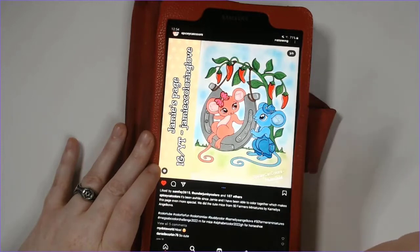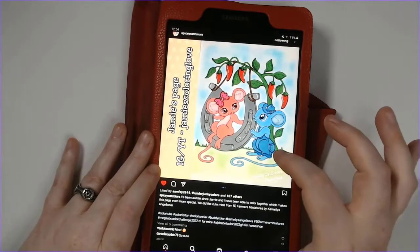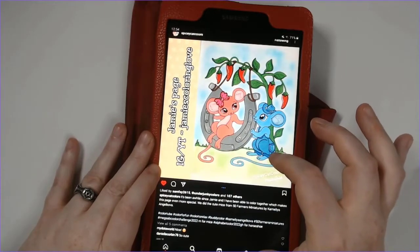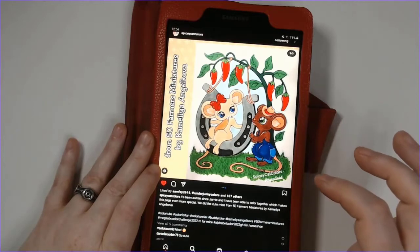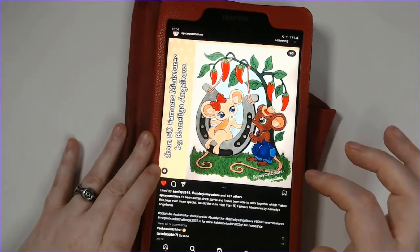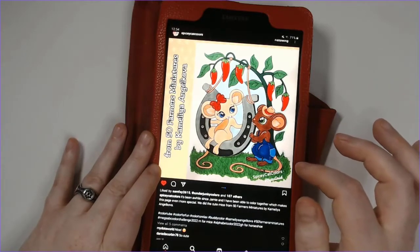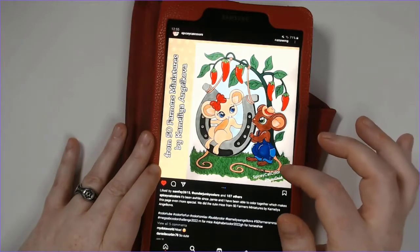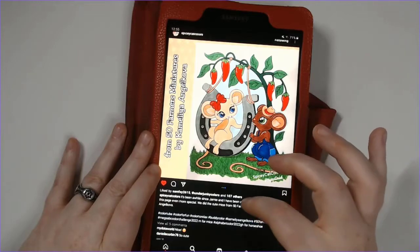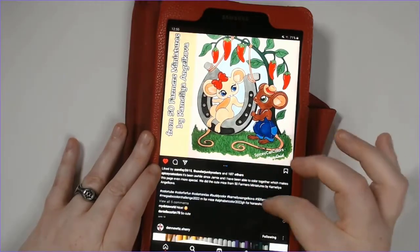I can stare at a picture and be like, there's nothing in here that applies, and you guys always wind up finding it. And it looks like Jamie's Coloring Love also did a buddy color with her on this. Oh, that's so cute. Date night at the horseshoe swing by the jalapeno plant. It's a spicy date.